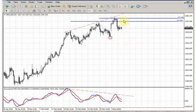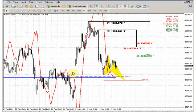So you can see this pattern stands also in agreement with the pattern that we have on the daily time frame chart. Speaking about the possible retracement right back inside of the body of this engulfing pattern, for that purpose we need to take a look at the hourly time frame chart. On the hourly time frame chart we have an interesting picture.